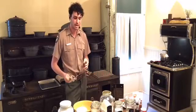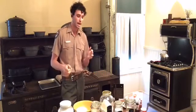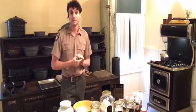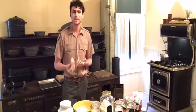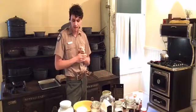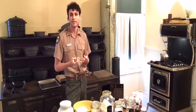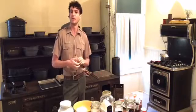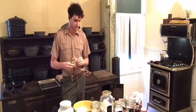In this recipe, it calls for both brown sugar and white sugar. The recipe calls for 1 cup of each, so we're going to do a half cup. And if you're looking for substitutes at home, either for dietary reasons or because of what's available at the store right now, you can use things like agave, honey, molasses, maple syrup, all can act as sweeteners.